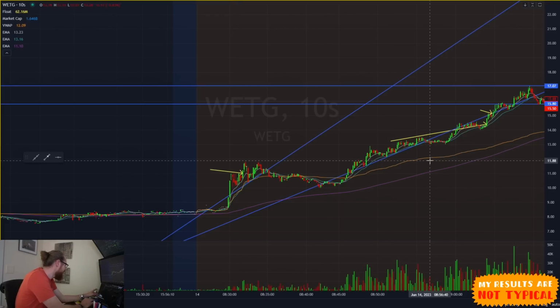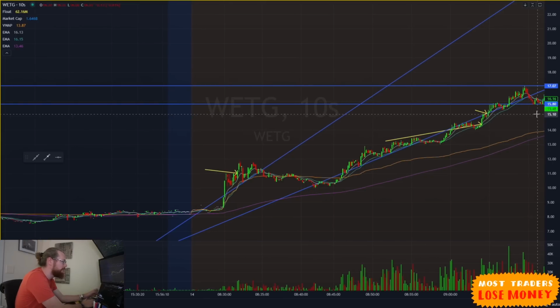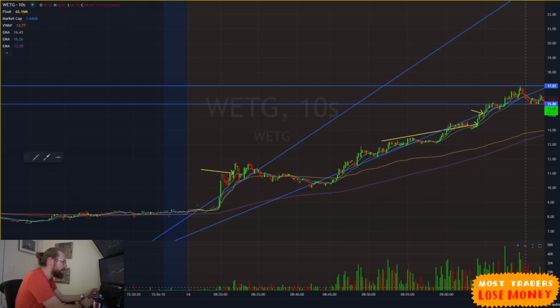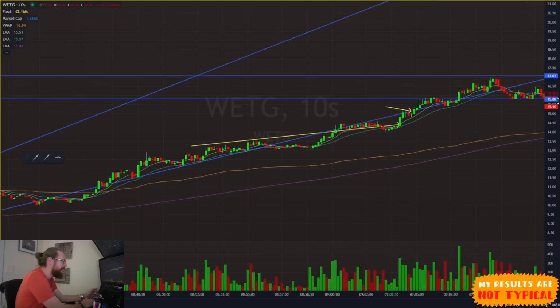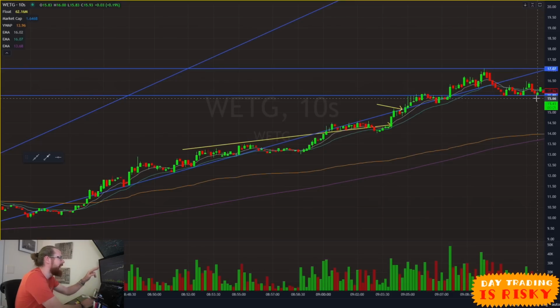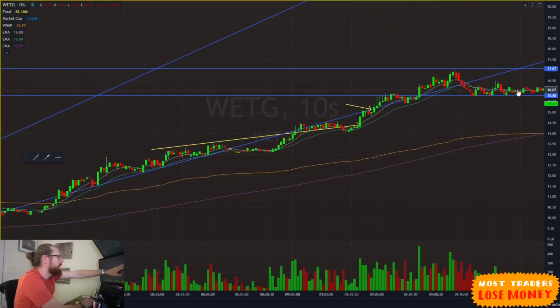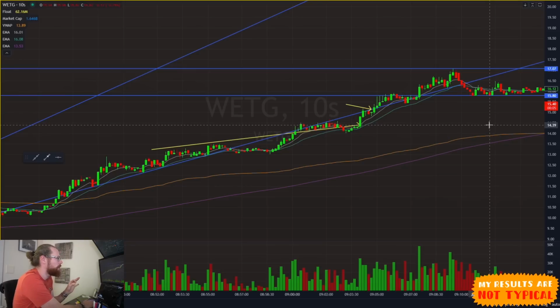Around 9:10, I did a dip trade here where I bought 1,000 shares at 15.94. I sold it at 16.11. It double bottoms here. I didn't take that double bottom trade. It comes down to a triple bottom. I tried and did not get filled on this triple bottom. And then right here, I said, okay, you know what? The 16.50 level, I'm concerned that we're going to see a rejection off that level.